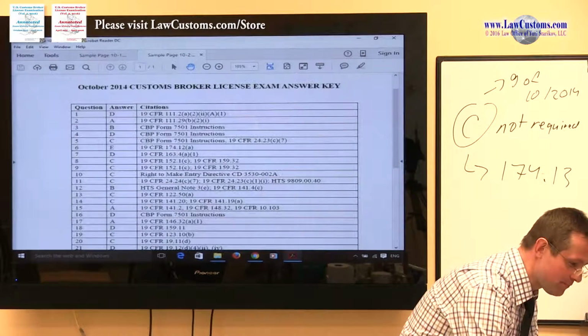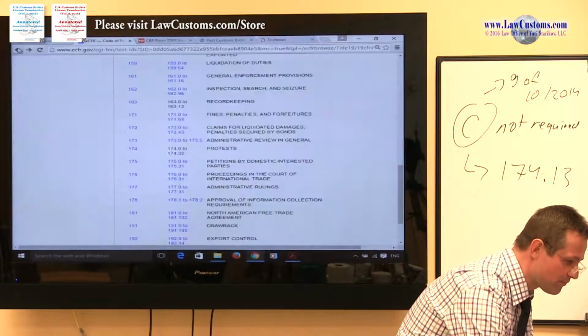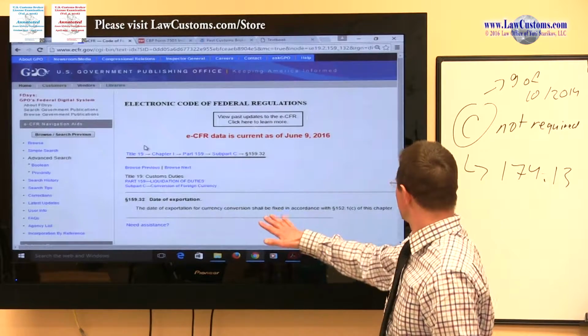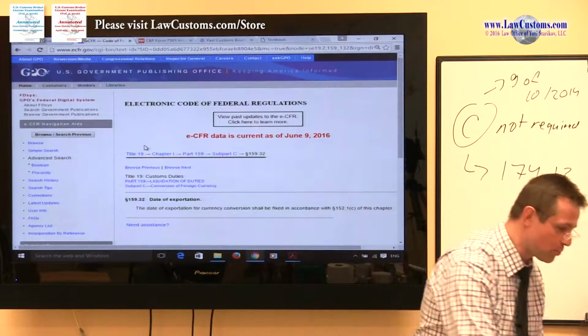Let's take a look. So 159.32. It deals with the date of exportation. See, it's like one line. Okay, it directs you to 152.1(c).